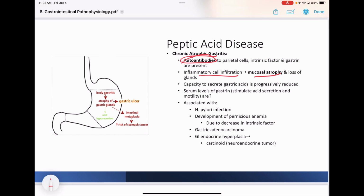And loss of glands. If you lose your glands in the stomach, what is going to be reduced? Digestion, acid, all that fun stuff. So the capacity to secrete gastric acids is now reduced. Serum levels of gastrin are increased.